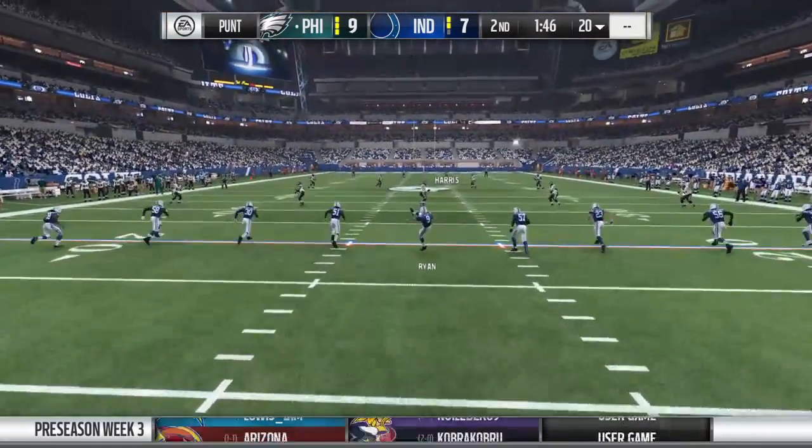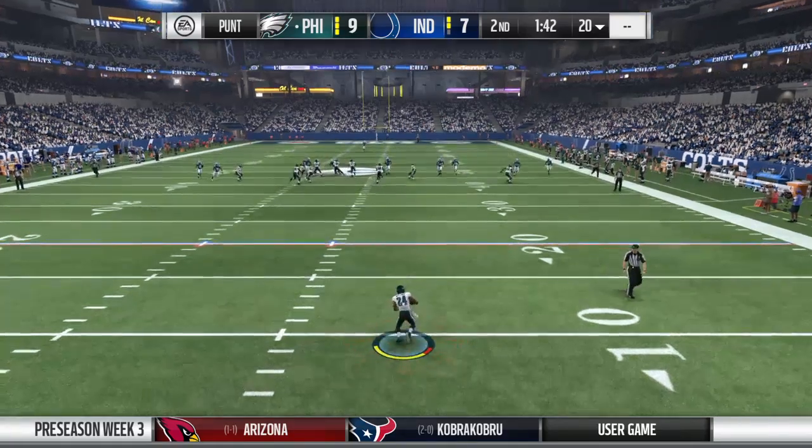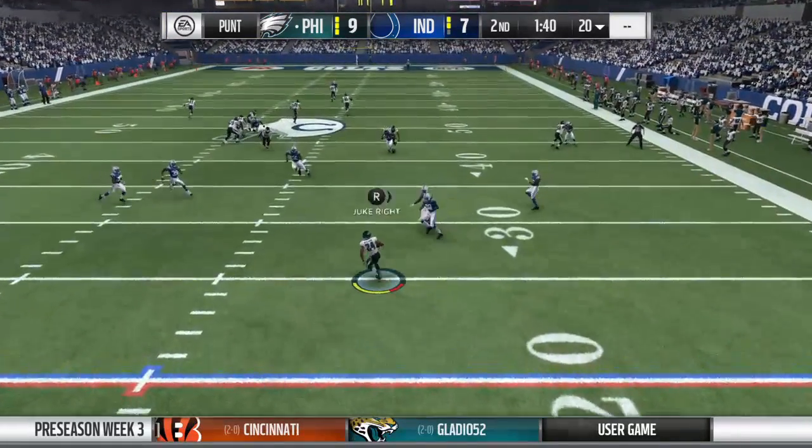And remember, following the safety, you give the football up as well, and they free kick it from the 20 now. This is taken at the 10.